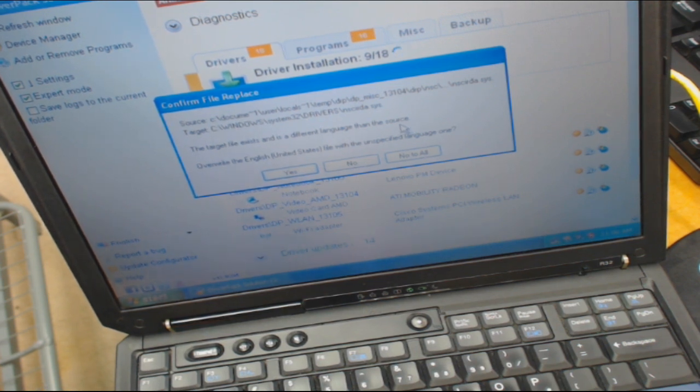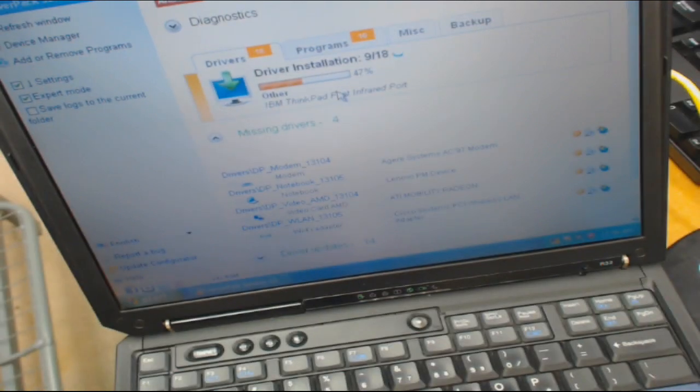The target file exists and is a different language than the source. Overwrite the English file with the unspecified language one? The target file exists. What if I say no? That's strange. Okay, anyways.